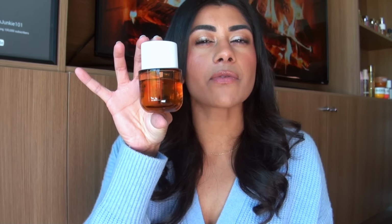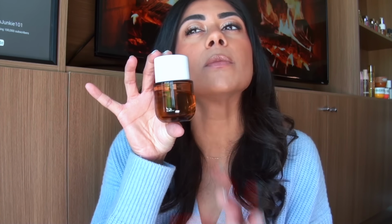So when I say that I'm obsessed with this perfume, I'm not kidding. This is my second bottle. I already went through my first bottle. I purchased a third bottle and the third bottle is the big 3.3 ounce size. Thank God they did that. And I think it's a very, very fair price point.